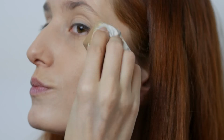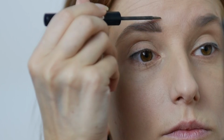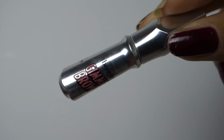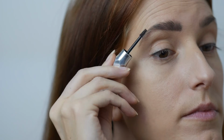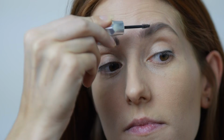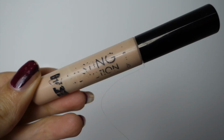Next up is Collection's Define and Perfect to add drama to my brows. Then I combed through with Benefit's Gimme Brow. Collection's contour stick in all the usual places. Collection again, just look at those bags. Jeez.